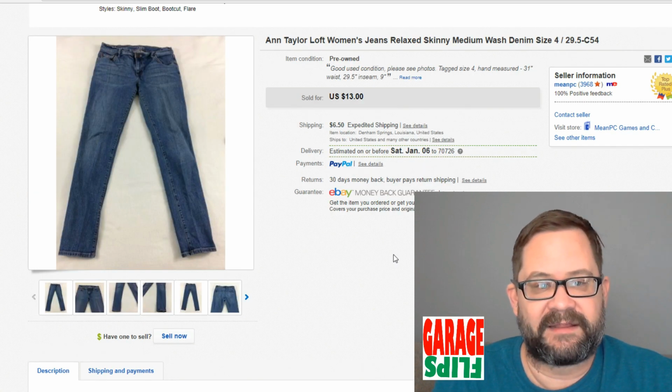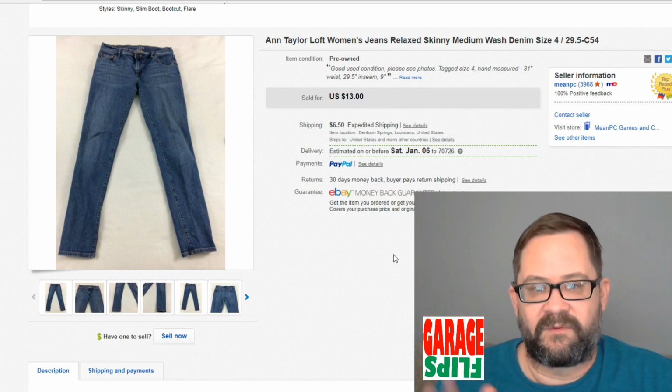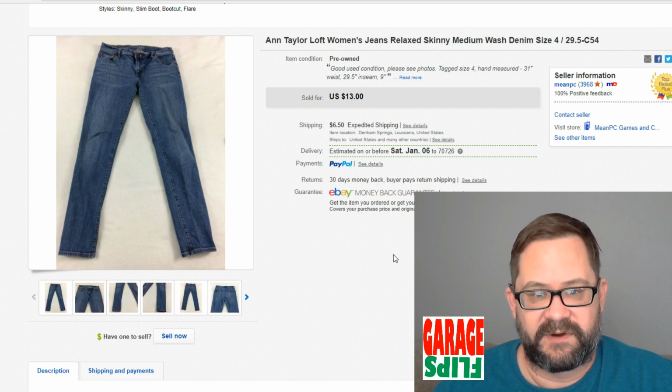And here's another flat lay, an Ann Taylor Loft. If you're willing to sell in this price range, I find the Ann Taylor Loft stuff sells pretty well. $1 into $13 plus $6.50 shipping on top.